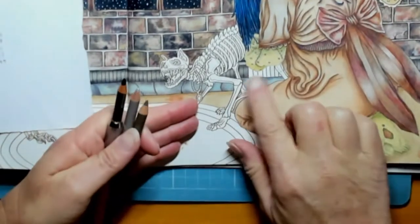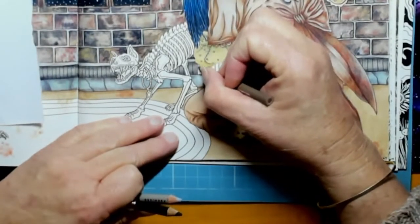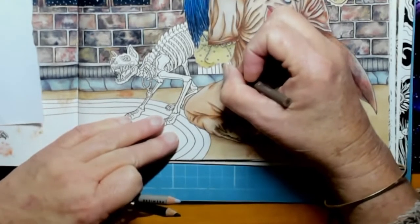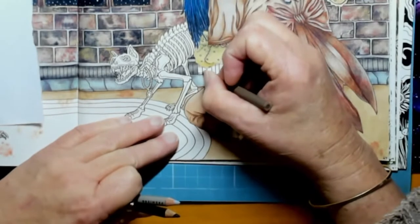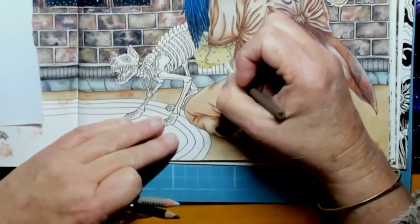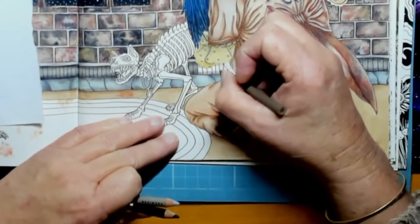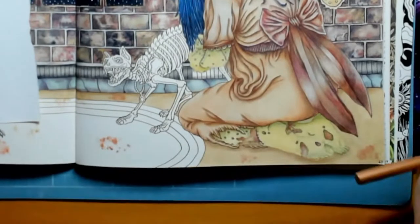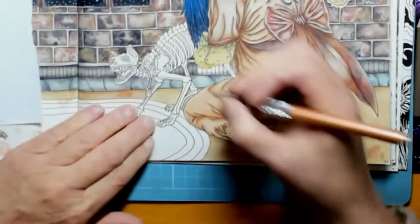All right, so for these few panels here, 70% French grey. Get most of this done, hopefully. Do my best anyway. The black needs sharpening. Sorry about the table.